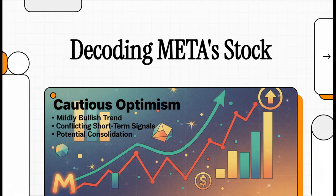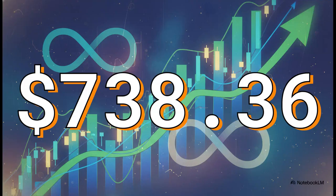Welcome to The Explainer. So, what is the deal with Meta's stock? Is it about to take off, or is it just running out of steam? Today, we're going to decode the technical signals and see what the data is telling us about one of the market's biggest players. Well, let's start with this number, $738.36. That's where Meta closed on October 24th.